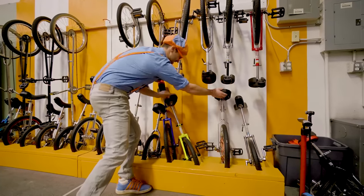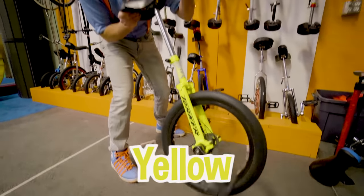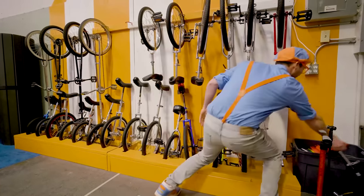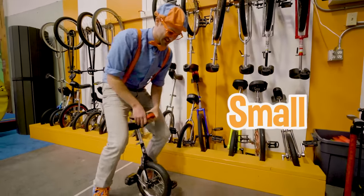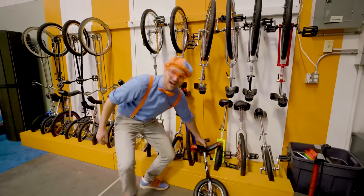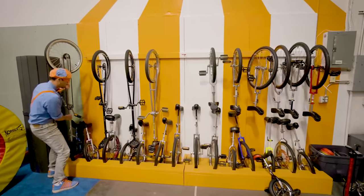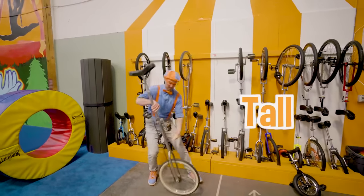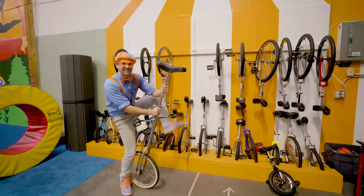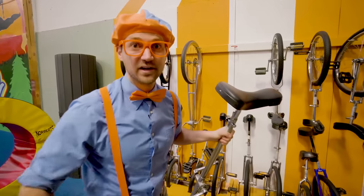Whoa, that one, this one, look at this. This frame is the color yellow. Wow. Look at how small this is. They are so hard to ride. This one is so tall. Whoa, how do you even get up on this? I don't even know. Okay, maybe I should find one that fits me.